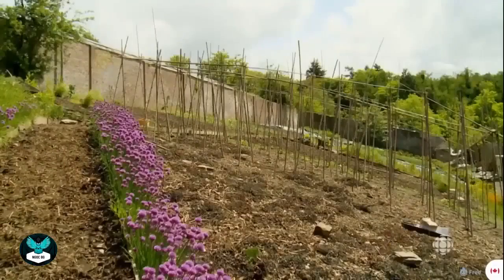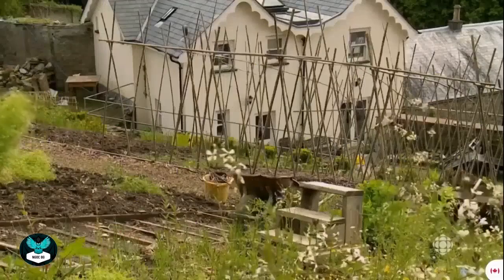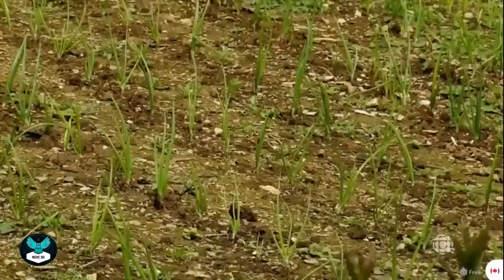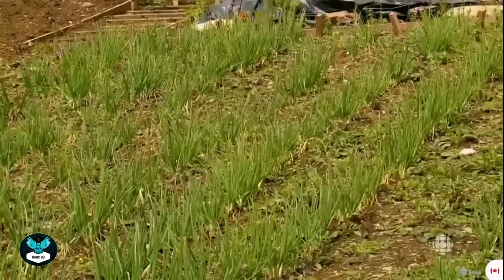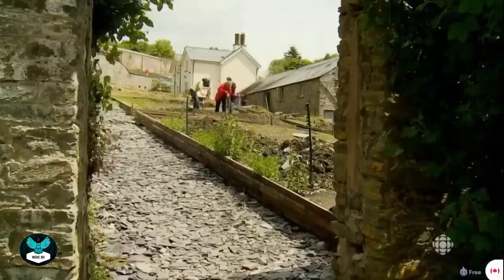Jenny leases the gardens from the owners, the Maristow Charitable Trust. Once totally overgrown, the gardens are now clear of undergrowth, and Jenny hopes to restore many of its old Victorian features, including the vine house.